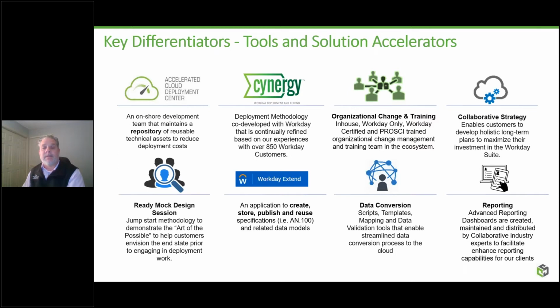We also have a lot of data conversion scripts and templates that we've used and can reuse. A good example of that is the accelerated cloud deployment repository. When we've worked on things before and had successful solutions, we hold on to those so we can reuse them with customers and bring efficiencies and reduce deployment costs if it's something we've done before. So again, these are just a couple of differentiators that we'd like to call out. If you have any questions on these tools and solution accelerators, definitely reach out to your engagement manager and get some more details on how we can use these to your advantage.